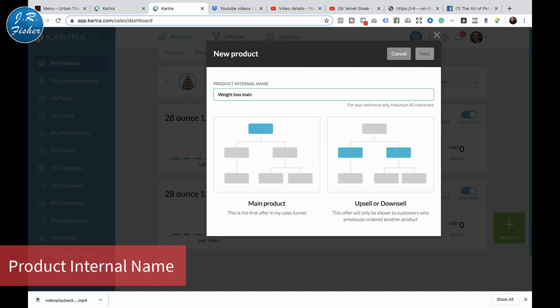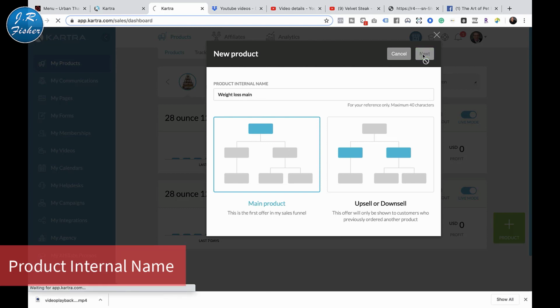Okay, so this means that this product will be the main product of a funnel. In other words, it's going to be the first product in the funnel. Okay, so now we've got a name here. We're going to call it a main product, and it's weight loss main. That way we don't get lost. Then once we do that, and we've clicked this here and we've put our name in here, we just want to click next. Okay.